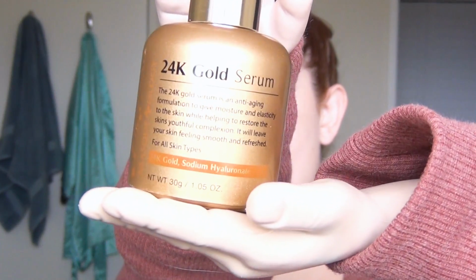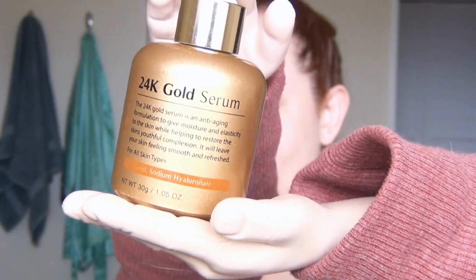I'm starting off with my 24K gold serum that Maskology sent to me. It's on my face. Okay. Alright, I'm just gonna pat that in all over my face. I didn't get enough. I'm just gonna pat that in.